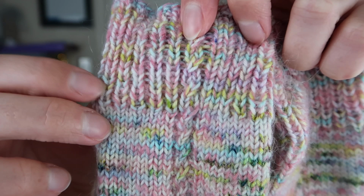They have a faux cable going down. You don't need a cable needle for it. You can use up your scrappies, and they make really nice house socks because they're nice and toasty warm.